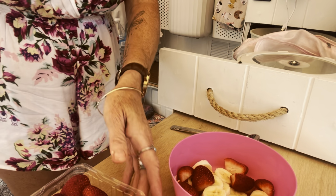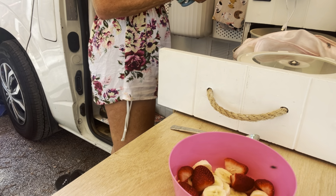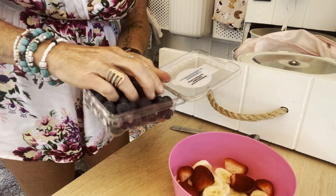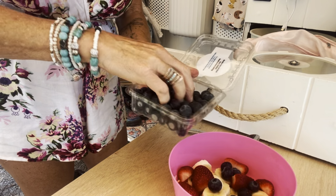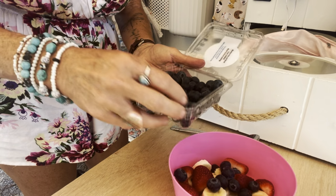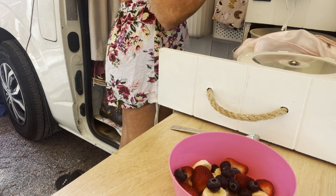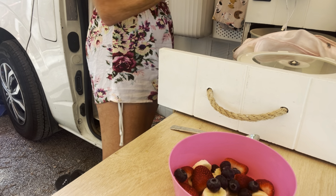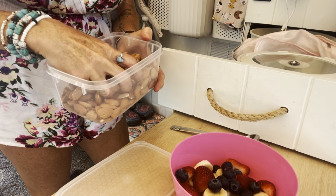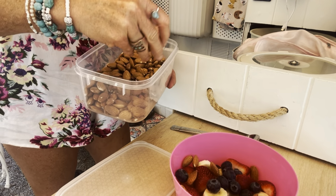So some banana and strawberries. Blueberries, great antioxidant. Chuck some of them in there. Yummo. Almonds, and chuck some almonds in here. Great source of protein, helps us build muscle.